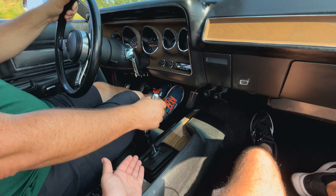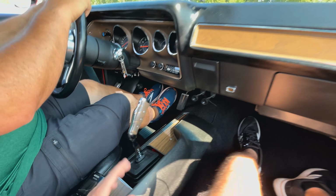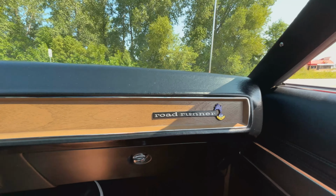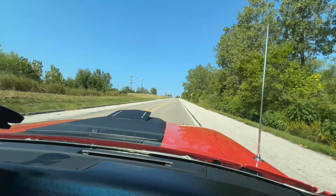Lovely Hurst shifter down here, as you can see. Pistol grip. And then you got the wood grain here on the console. Very Mopar. Wood grain here on the dash. And the Roadrunner logo. Very cool. And that air grabber hood is just awesome. Gotta love a little air grabbing.